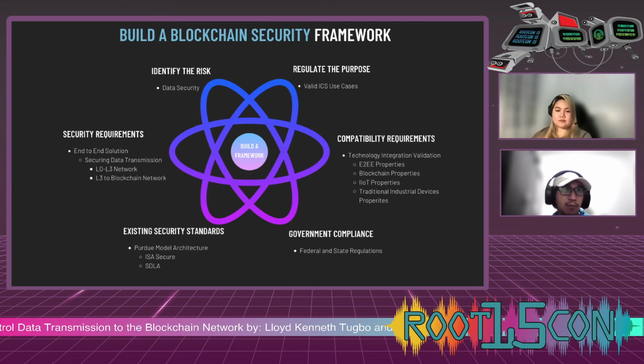And finally, we talk about governance compliance. We also must consider government requirements for blockchain, especially on implementing secure end-to-end encryption, since not all of the countries are okay with end-to-end encryption, as we talked about in one of the challenges of doing end-to-end encryption. The framework should still be drafted to have a favorable agreement between the regulation bodies. So yeah, these are the building blocks for us on creating a blockchain security framework.